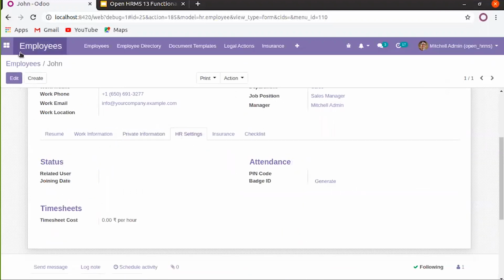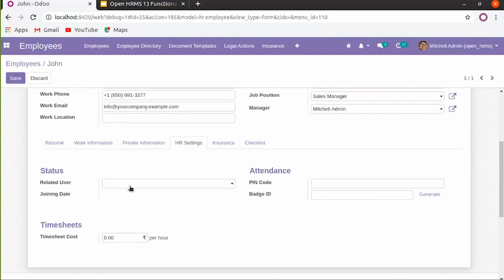Then we have HR settings. So normally under HR settings, you can set the related user here. If you select a particular user, or you can just create a user from here itself. If you don't have any access, that is login details, and you just want to create an employee here who is not having access to your system, then you can leave this column blank. Then we have a pin code for attendance, then the badge ID. Normally this is used in biometric devices, so based on this, the system will be taking the attendance or the log entries. Right now we have some inbuilt modules for these biometric devices. You can find that in the app store.